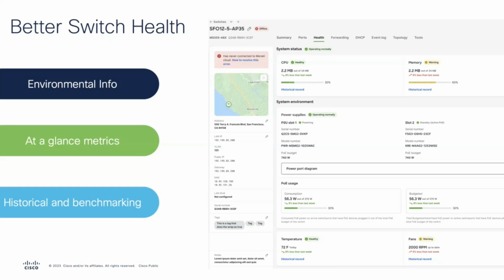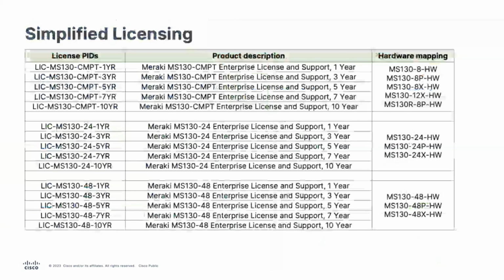Okay. One more, this is kind of logistical housekeeping stuff. This is also the first time with the MS-130 and 130R that we're going to a bit of a simplified licensing model.